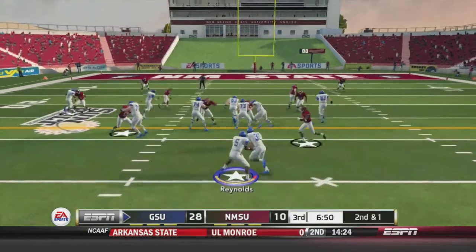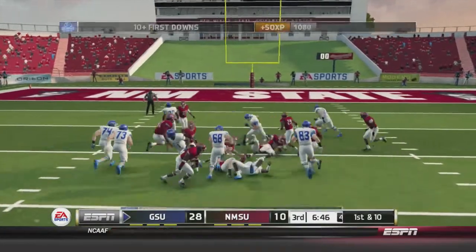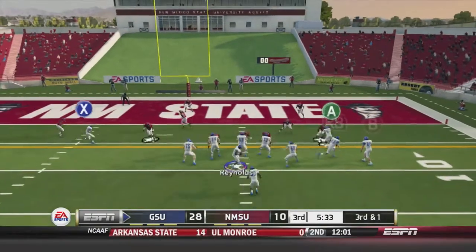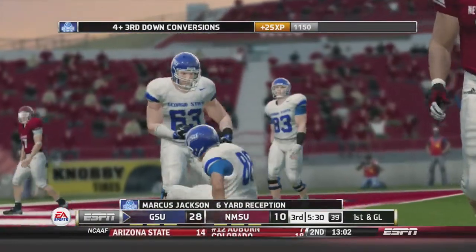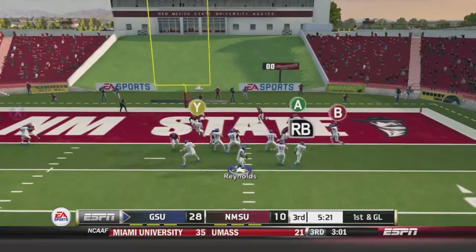And on 2nd down, Reynolds will keep it on the read option up the middle. He goes, gets the 1st down and more, a 13-yard gain for Georgia State. 3rd down and 1 now for the Panthers inside the 10. Reynolds back to pass, he's going to fire to the end zone, and it is caught just short of the goal line for 6 yards. 1st down and goal now for the Panthers.